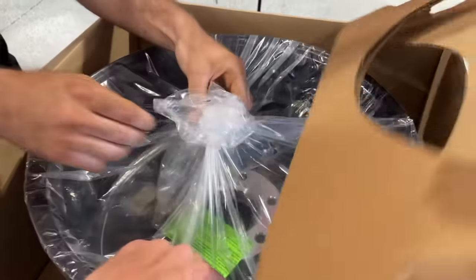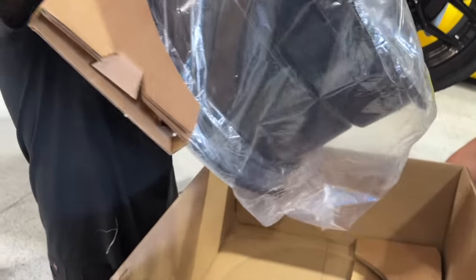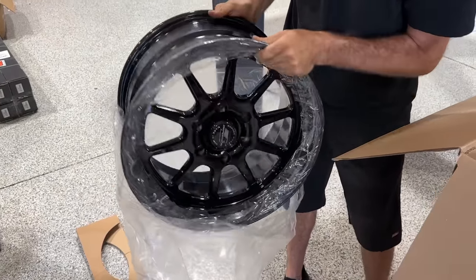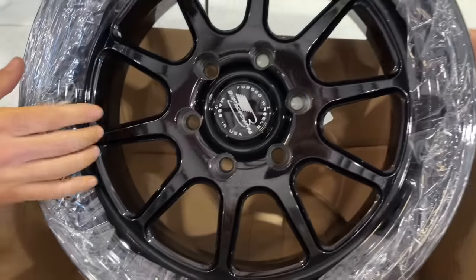Flip them over. I noticed much lighter. Way lighter. That's a heavy set of wheels right there. Yeah, they're nice though. Easy now. They're so light, I wasn't ready for it. Damn, they look good. Yes, yes, yes. I love Billet Specialties, dude.